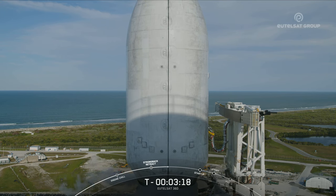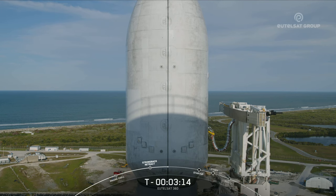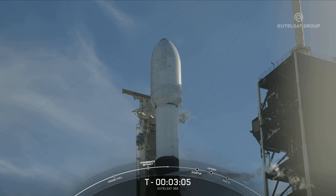At this point in the countdown, both the first and second stages are nearly fully loaded with 1 million pounds of kerosene fuel and liquid oxygen. Both first stage and second stage should finish loading propellant about a minute apart from each other, with the first stage finishing up in just a few moments from now and the second stage finishing up at around the T-minus 2-minute mark.